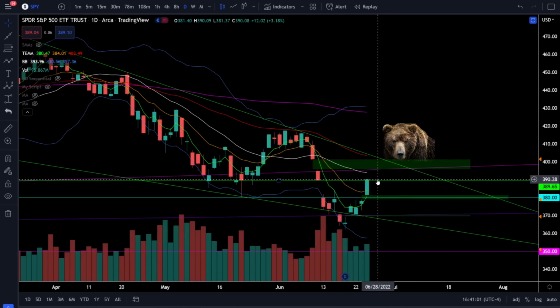So you need to be watching these levels and have a trading plan, knowing exactly what you're going to do no matter where the price action goes from here. Remember, I always tell you price action is king and let the price action do all of the talking.